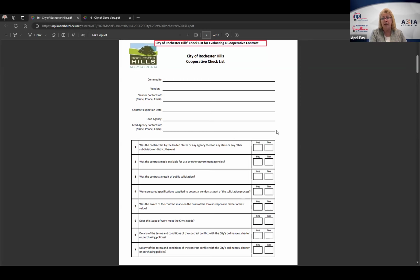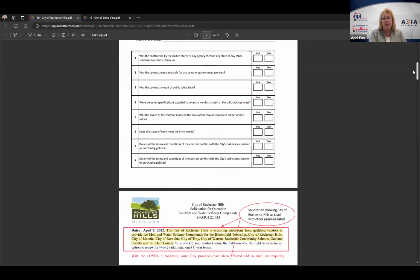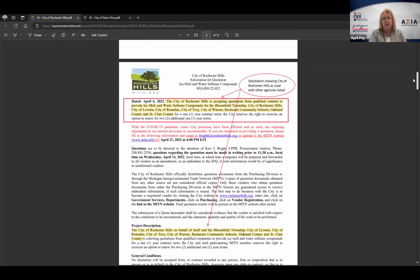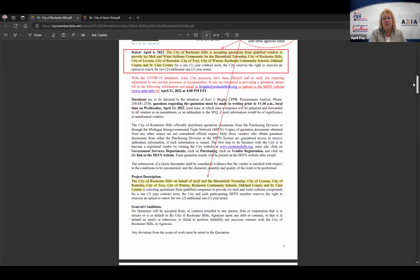And then again, as Blake pointed out, what makes this submittal a model submittal for the cooperative solicitation is that they included clear evidence that not only were the other agencies mentioned within the solicitation, but they actually used it, that they actually awarded a contract or a purchase order from that solicitation.